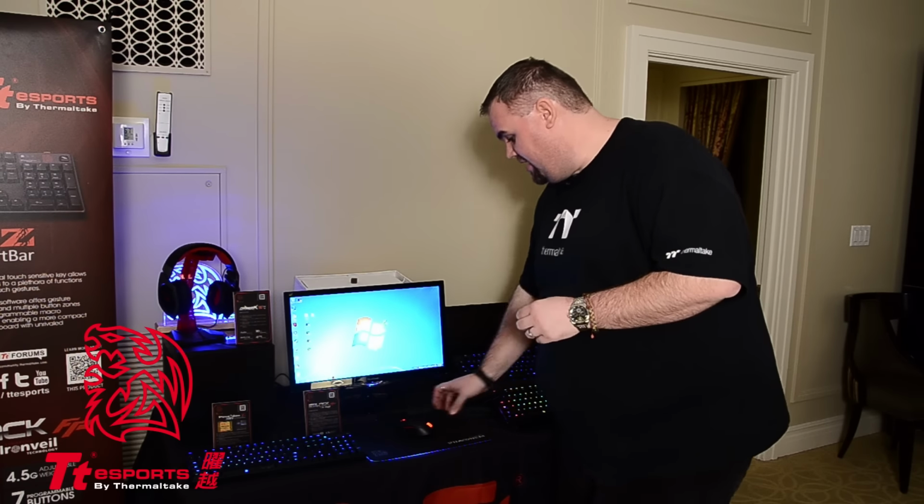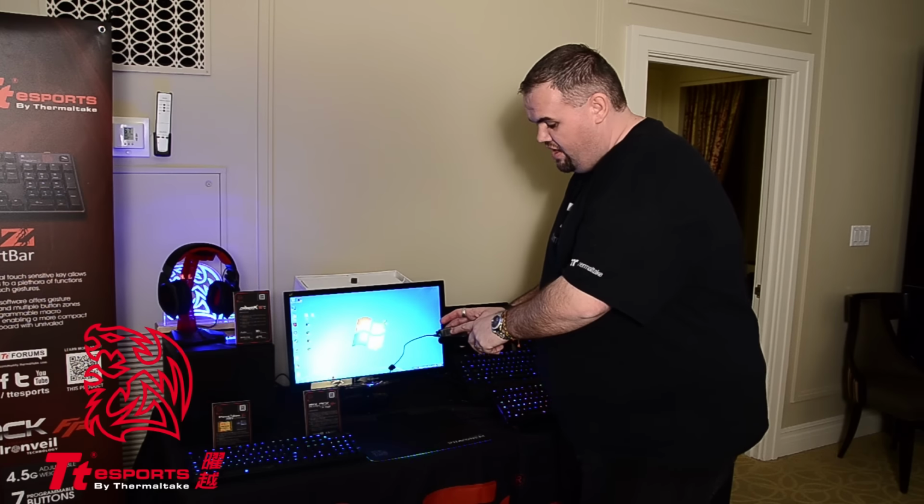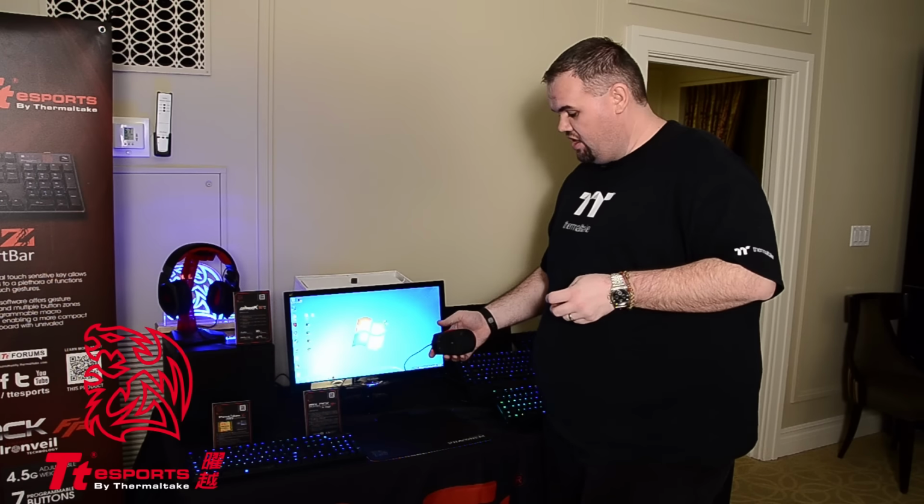Now the Black FP stands for fingerprint. In other words, fingerprint sensor. Right there in the side of the mouse. Now you can have complete security by logging in just by swiping your thumb or having your thumb here and using your fingerprint to unlock the system.